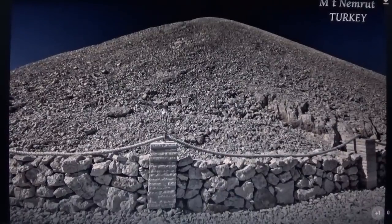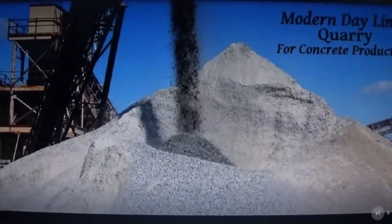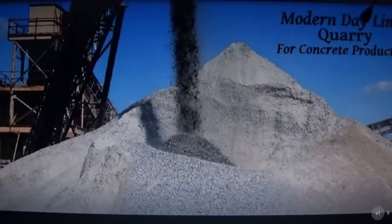So I don't know. Hold on. So that's a modern day lime quarry, and these are machines that grind this stuff up and they make concrete from it, okay?